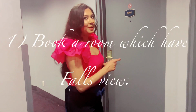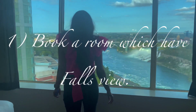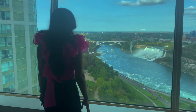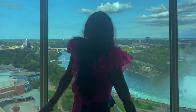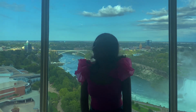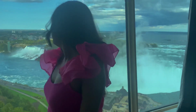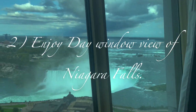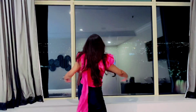So now I'm entering my room. This looks so beautiful. I'm gonna stay tonight here on this amazing place and amazing view. So I am now at 30th floor. As you can see, amazing view.